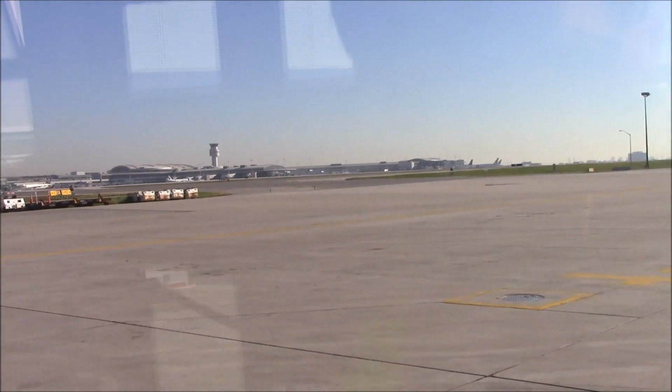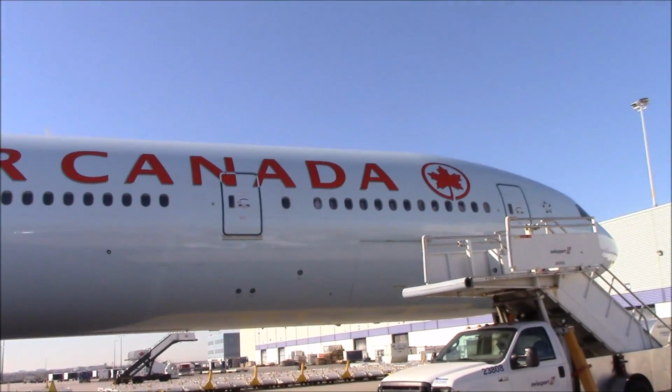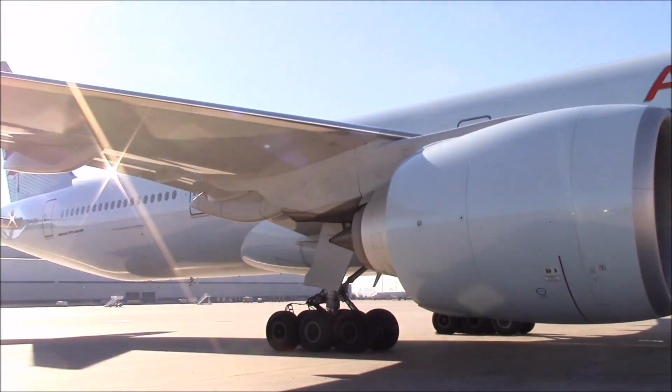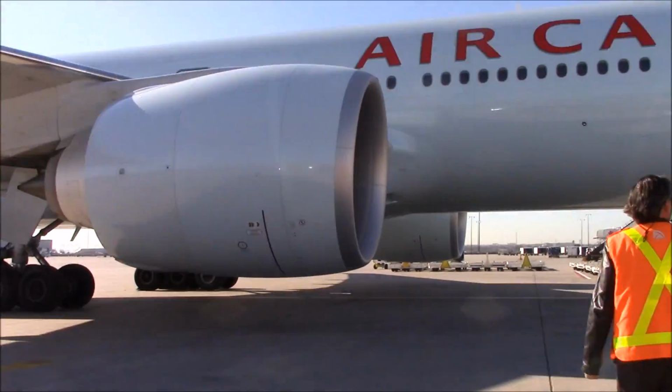Air Canada's newest plane, 777-300, seats 458 people. Some airlines only put 300. So why don't you guys all stand in the shade in front of the engine here? We'll do one quick photo and then you can do selfies and all that.